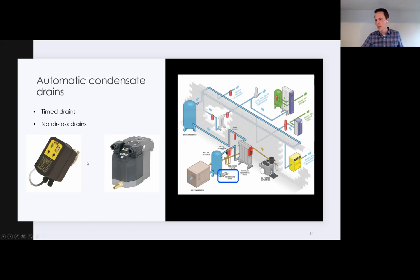And it's adjustable. But the valve is going to open whether there's condensate there that needs to be drained or not. And you're usually going to set that timed drain for a worst case scenario for the wettest, highest condensate demand system, just to cover your butt. So what that means is that a big portion of the time you are wasting compressed air, because that valve opens, there's no condensate behind it, and you're just venting compressed air.